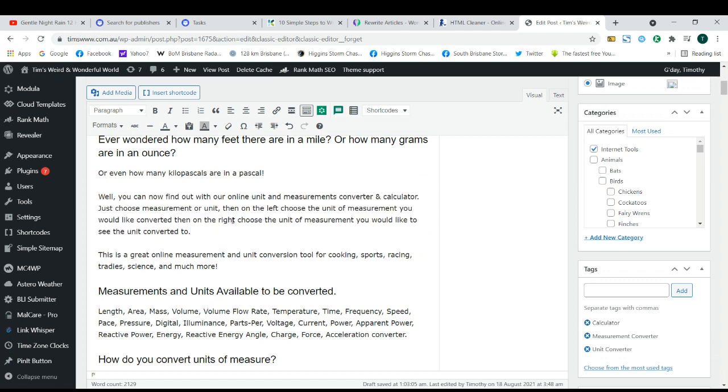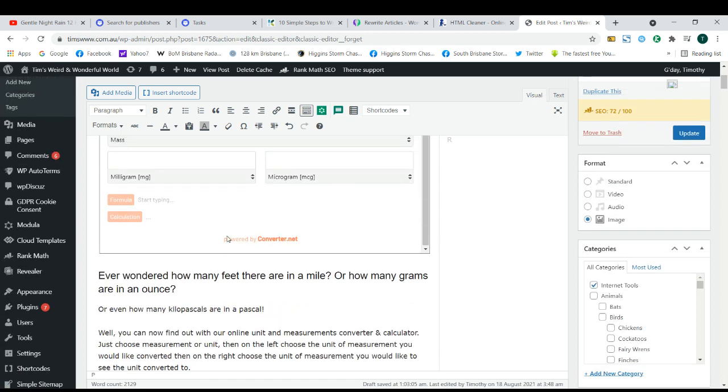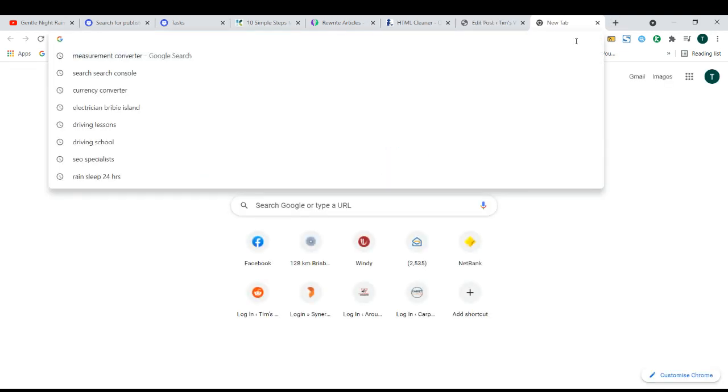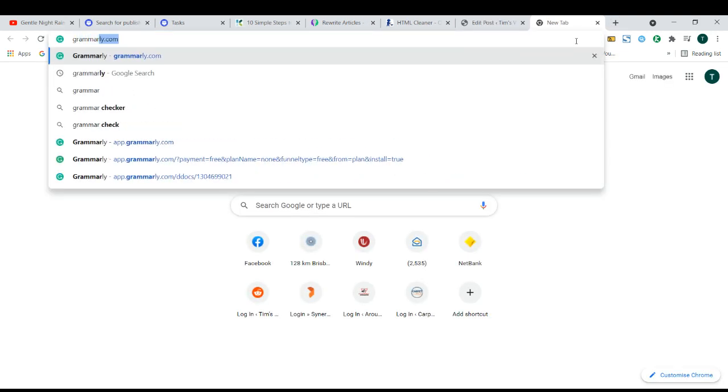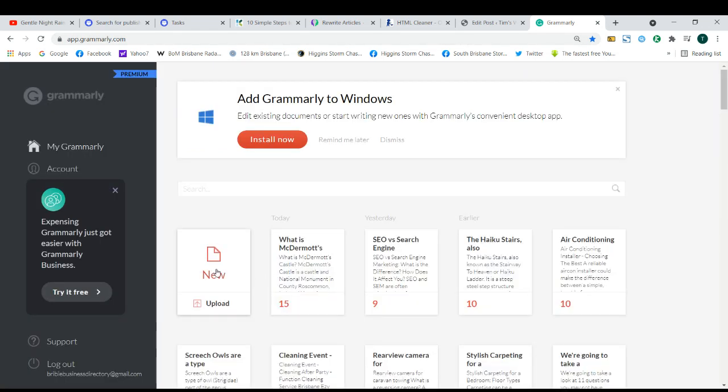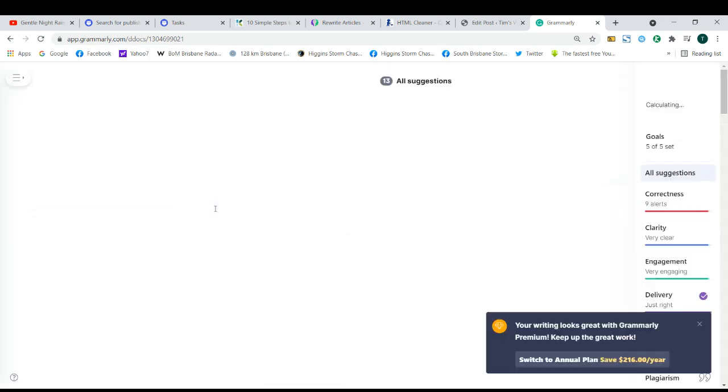Make sure that you check that the grammar and the spelling is correct. I use a tool called Grammarly, which is really good. There's a free version and a paid version. The free version's quite good. It checks for spelling.